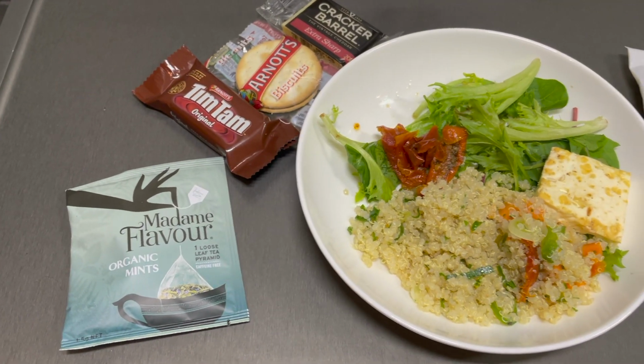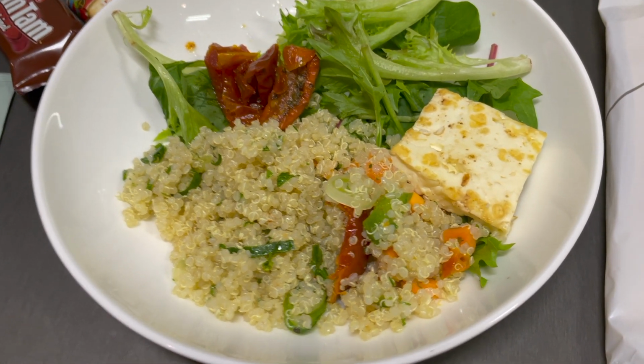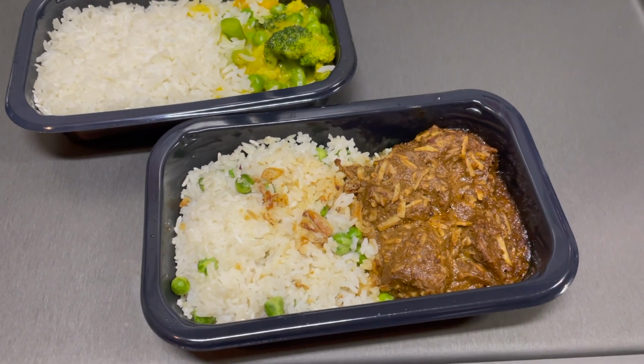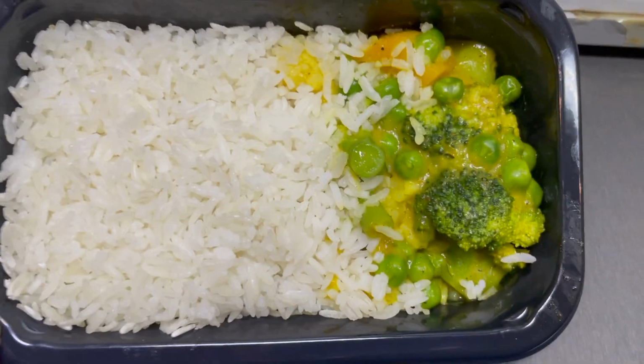For dinner, it is a little bit of a light option. We have halloumi salad with quinoa and sun-dried tomato. I still did get hungry, so I did get rendang curry and vegetarian curry.